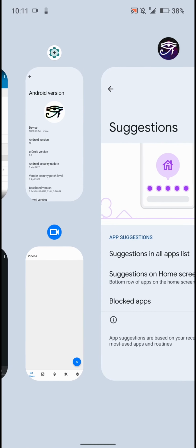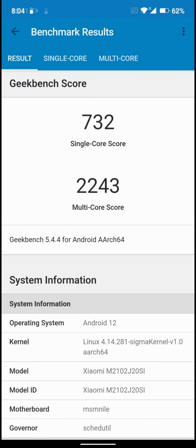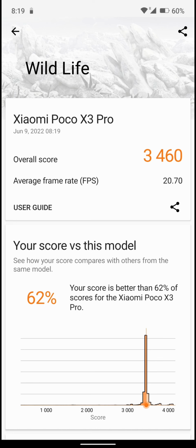And let's go in and talk about the performance aspect of this ROM. So here are the benchmark results that I got. This is the Geekbench score. As you can see here, it scored 732 in the single core score, and the multi-core score is 2243. And here is the Wild Life score. As you can see, the overall score is 3460, and this is 62% better than other Poco X3 Pro users.